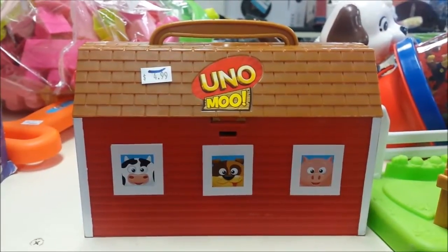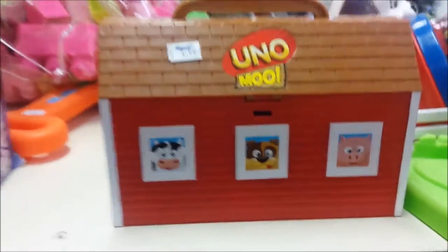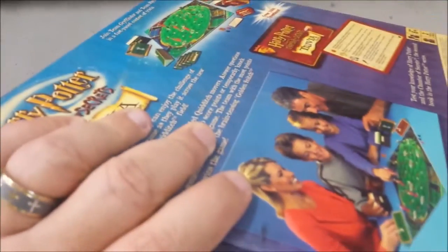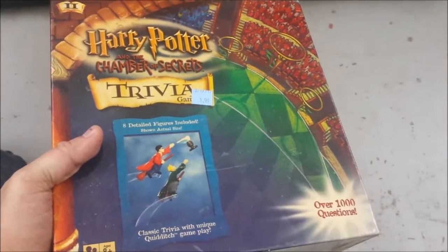Here we have a game called Uno. Yep, this is obviously a kid's game. I'm definitely going to leave this here, but I just had to show y'all. Here we have Harry Potter The Chamber of Secrets trivia game. This game sells okay on eBay. I looked that up, and guess what? It's missing parts, so back to the shelf it goes.